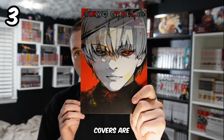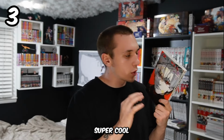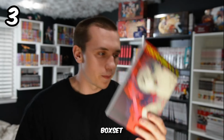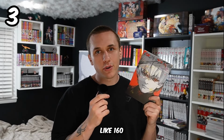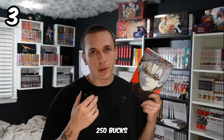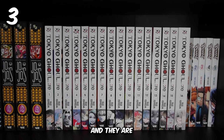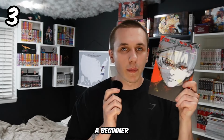Again, the covers are super cool. Like I said, the covers on this are super cool, so that fits in the category. Also, it's super cheap. You can get both box sets. I think box set 1 of Tokyo Ghoul is like 110 bucks. Box set 2 is like 160, so you're getting this whole series of 30 volumes for like 200 bucks or something, 250 bucks. So definitely fits that, and it has cool spines. The spines all line up and they are super clean. So you need to check out Tokyo Ghoul and Tokyo Ghoul Re if you're a beginner.